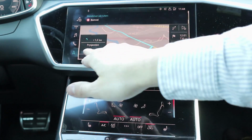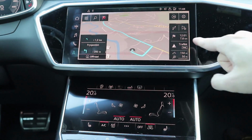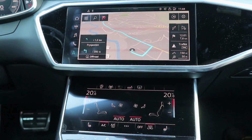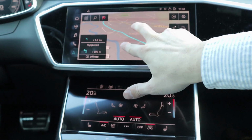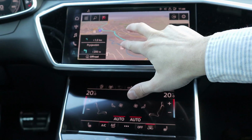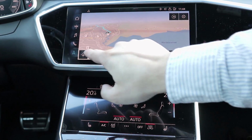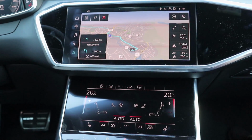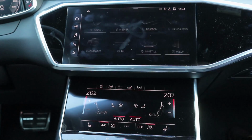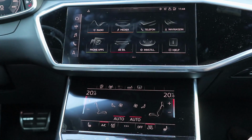And then here on the left side you get your navigation prompts, and then on the right side you get your information, how far it is, the arrival time, also if you have traffic TMC turned on, your height, and also the scale of your map. And then you just pinch to zoom, and then if you move this like that, you press there to center the map again. Very easy, very simple to use. It's everything just very self-explanatory and very intuitive in this infotainment system.